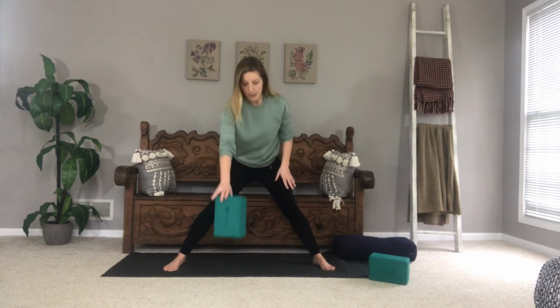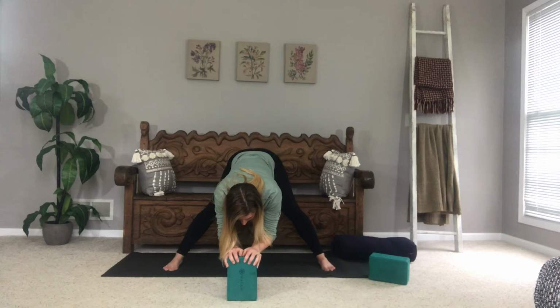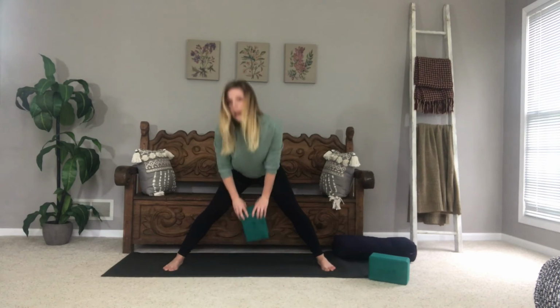Also use guided imagery whenever you're doing your breathing to relax your pelvic floor. You want to think about tension kind of melting away whenever you're doing these exercises. And then another variation is having your legs out wide, block in front of you, and then folding over. And then slowly coming back up.